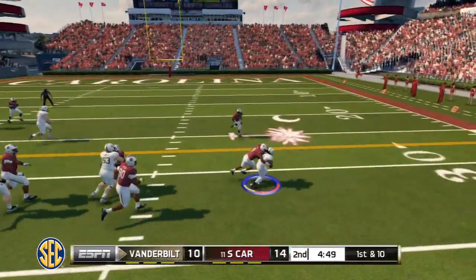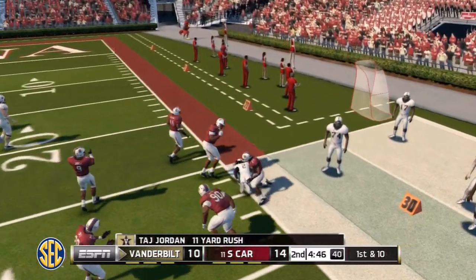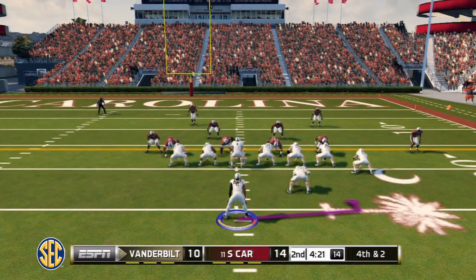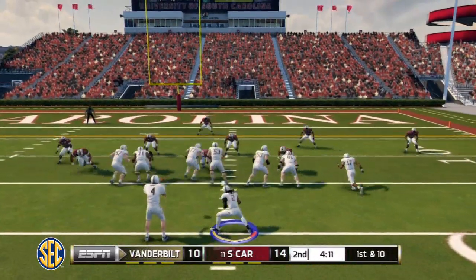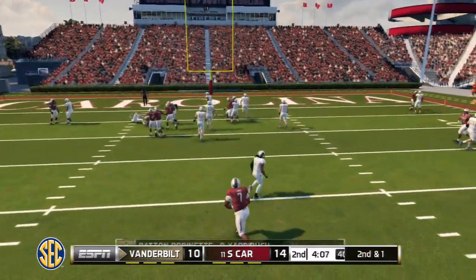Jordan handoff to the strong side, sheds one tackler, makes another guy miss, fighting his way, and that's probably the hardest first down of the day that Jordan had to really earn. Fourth and 2, and the offense is still on the field. Gutsy call by Coach Franklin, but it does pay off as the halfback takes it across the middle for a 4-yard pickup on the play.